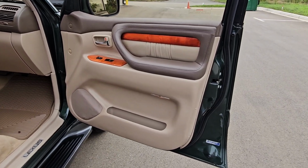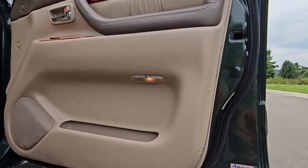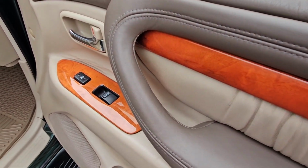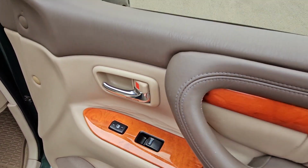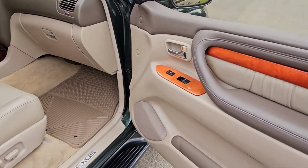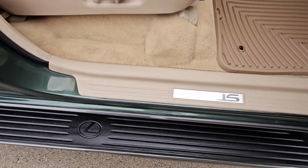All right, so here we are on our right front door panel. There's our Areco sticker that we already went over. But look how nice the panel looks itself. No damage along the edges right here. No cuts, no tears. Look how nice the armrest is. Top of the door panel, our pull itself, no wear there. Just awesome, awesome condition. We have a working window. Look how nice all of our jamb is right down through here. No seat belt marks. Kick plates in great shape.